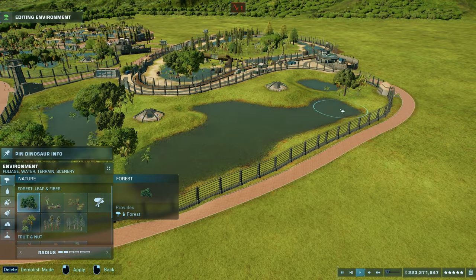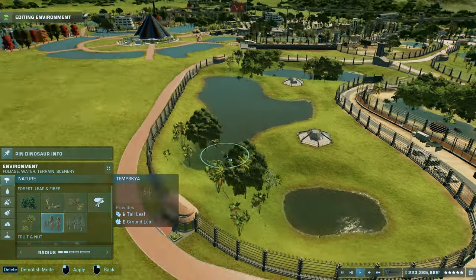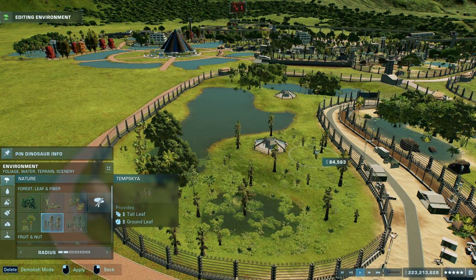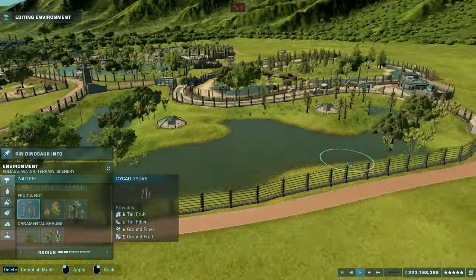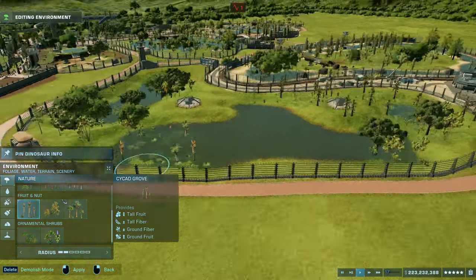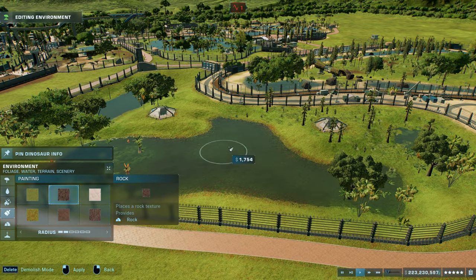Not too much. And let's switch over to our Temskia. We had some ferns during this time. So let's go ahead and add these. These actually look pretty nice. And then after that, let's switch over to our cycads. And I'm gonna go ahead and add it. We're gonna pretend this is a deep part. So this is gonna be like our shallow area. And our deep part is obviously gonna be darker than the rest. So we're gonna do that.